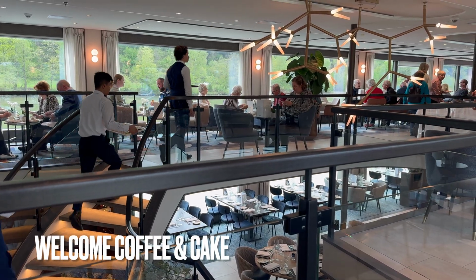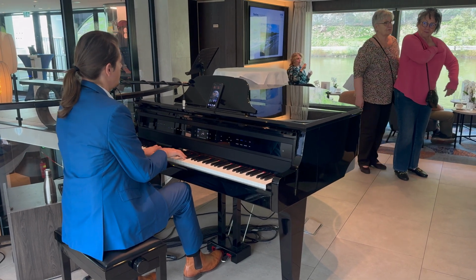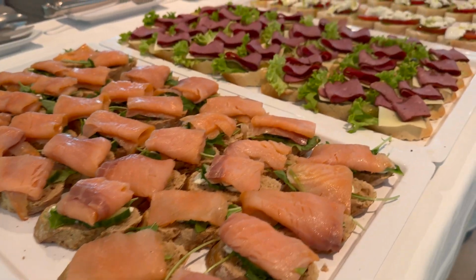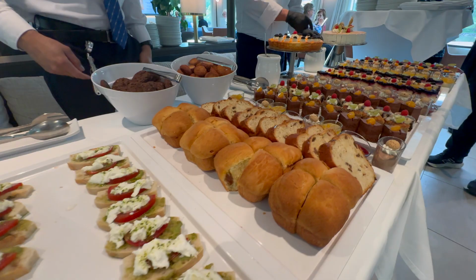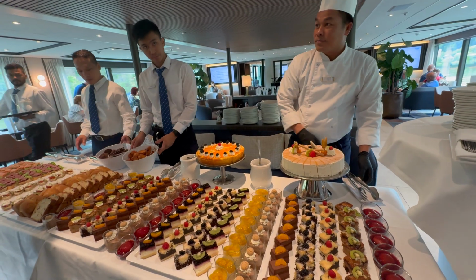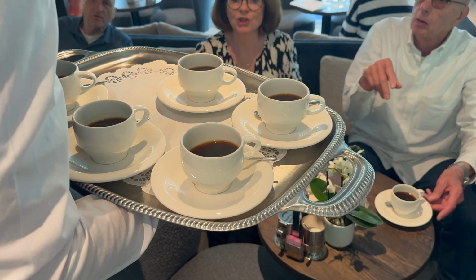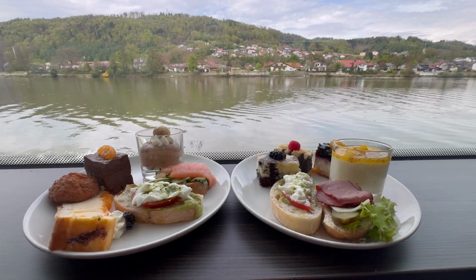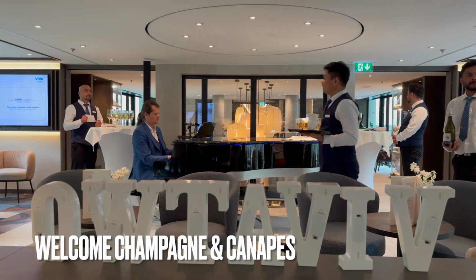We recommend booking the spa experience after a long day walking around Vienna or Budapest when your feet are feeling sore. So after you've checked into your room, there's a welcome coffee and cake experience. They have a live pianist. You'll be greeted with glasses of wine, and then they have a little bit of a buffet situation with open-faced sandwiches. We hadn't had lunch because we left Munich and had just had breakfast, so this was a great way to have a little nosh in the afternoon before dinner. So we enjoyed slices of cakes, and then they brought around cups of coffee. It was a great way to socialize, enjoy watching the beautiful German countryside as we left Passau.